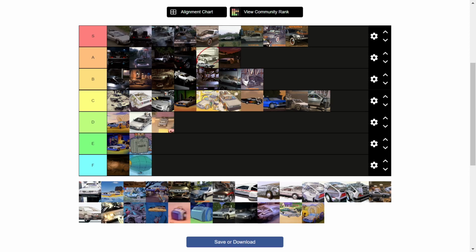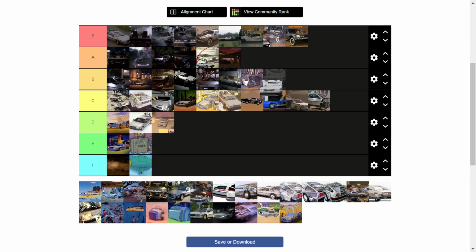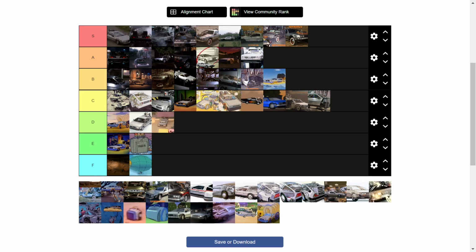Alright, what about the fiberglass car? What tier? A tier. Why? It's iconic. It's not amazing because there's definitely some flaws to it, but it's definitely good at A tier. What about the hovercraft from the animated series? Put that B tier. Less than the fiberglass, but not so much that it would be significantly lower.